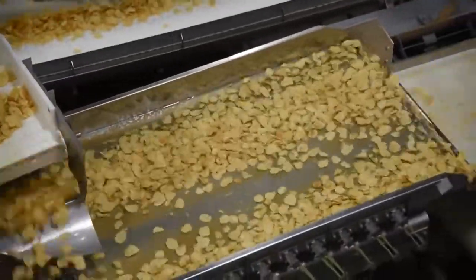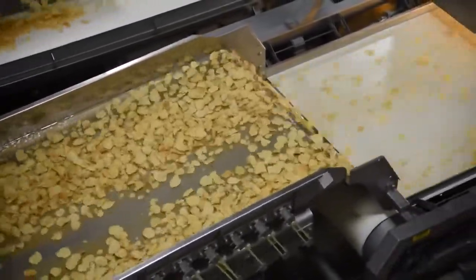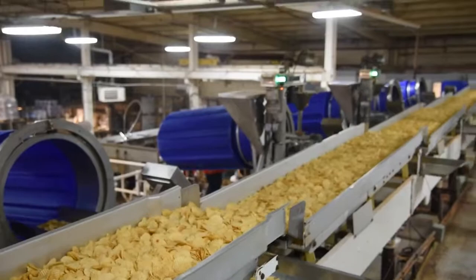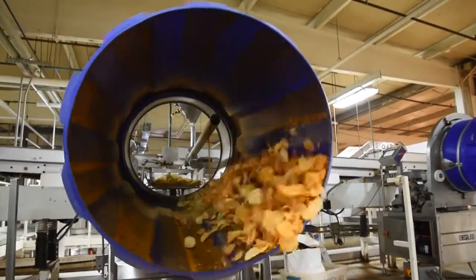When the potato chips come out of the fryer, they go through an optic sorter, which takes a picture of every potato chip as it passes through and ejects brown-colored potato chips with a quick burst of air. The potato chips then pass through a seasoning tumbler system where powdered flavors are applied to the chips.